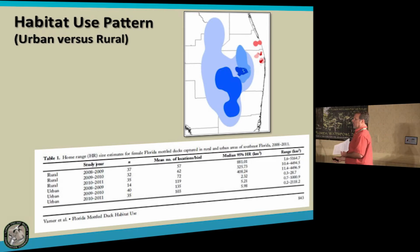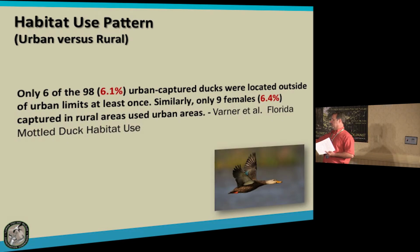So, one of the really interesting things, there were a lot of interesting things from this project, was that when you caught a bird in an urban area or a rural area, they stayed in those areas.